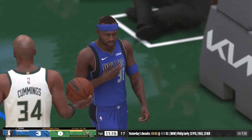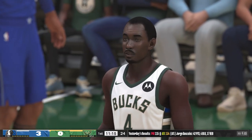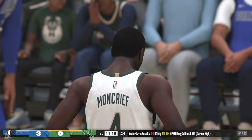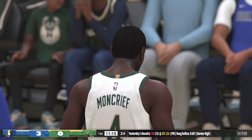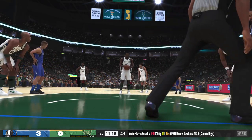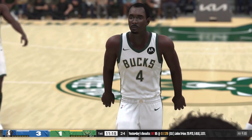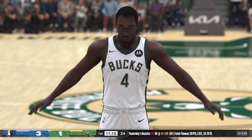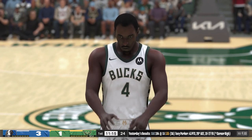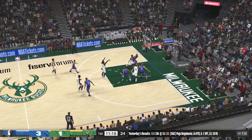Jason Terry, first personal foul. This is his first free throw of the game. And he is a cool customer at the line, guys. You've got to be when you're shooting 84% on the season. And the first one drops. Moncrief hits them both.